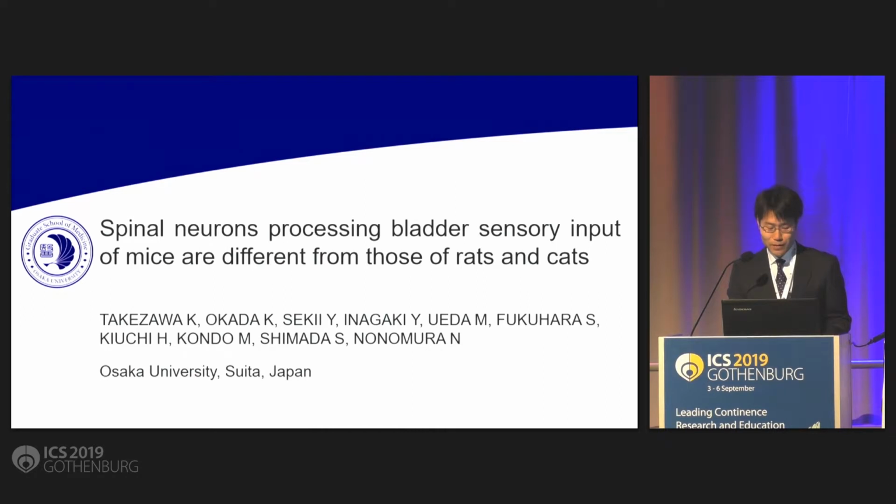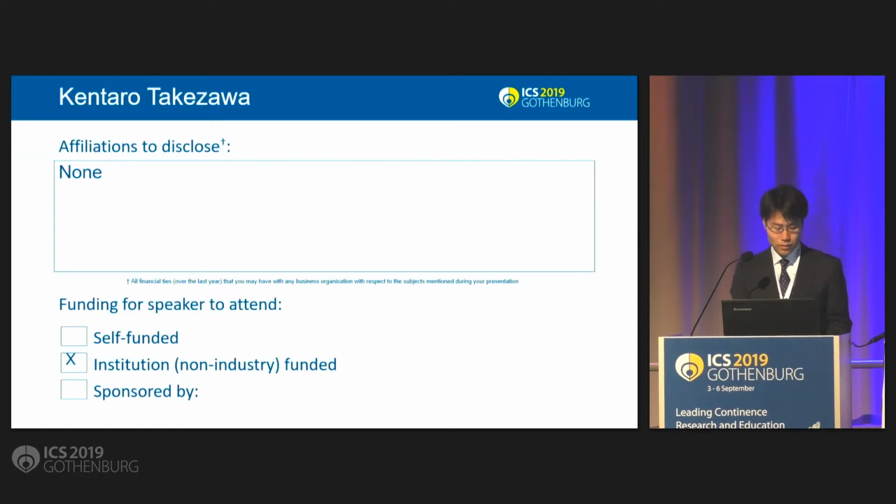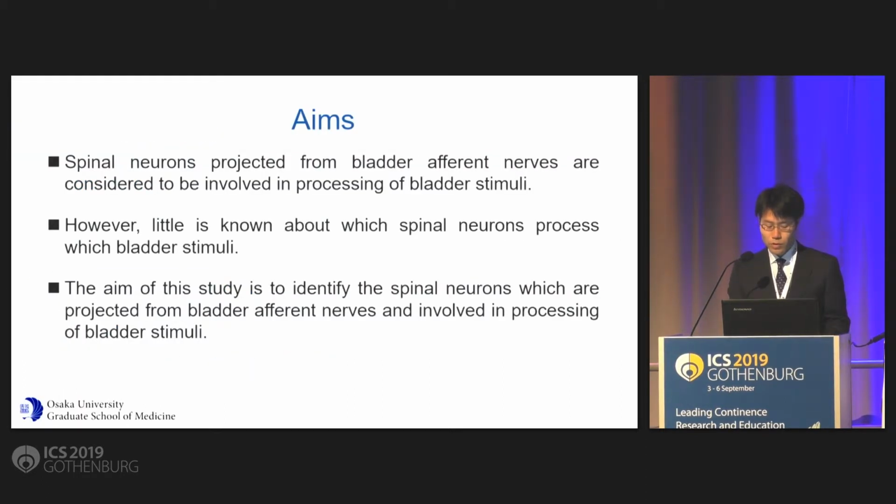I'm Takezawa from Japan. I'm going to talk about how the spinal neurons processing bladder sensory input of mice are different from those of rats and cats. Spinal neurons projected from bladder afferent nerves are considered to be involved in processing of bladder stimuli. However, little is known about which spinal neurons process which bladder stimuli. The aim of this study is to identify the spinal neurons which are projected from bladder afferent nerves and involved in processing of bladder stimuli.